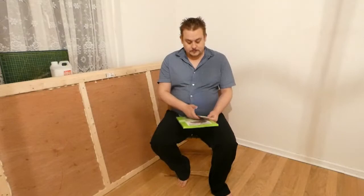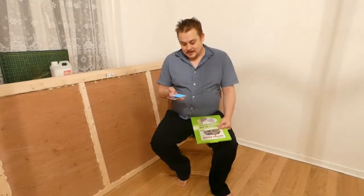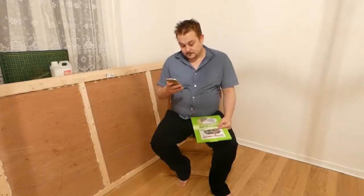This question is from Edward Gordon. When are we going to see the layout? Well, I am currently in the process of building the baseboards, as you can see here. I'm popping the legs on tomorrow morning. My father's coming around to help me because I'm not entirely sure how to do it. And then it'll just be an ongoing process from there. I will be laying the track as soon as possible, so within the next few days onwards. That's the answer to that one.